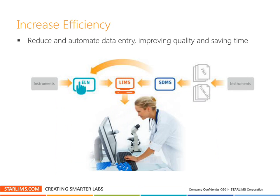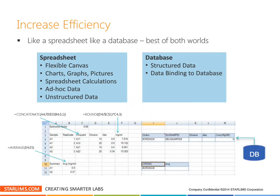So by being able to click a button and import the data in automatically through various kinds of protocols and APIs and file formats, it really helps you to improve the quality and save time within your organization. Now, the other way that you're able to increase efficiency is really by providing you with a very flexible canvas.